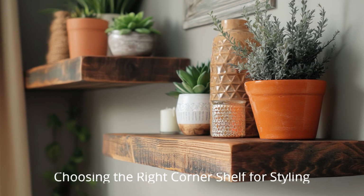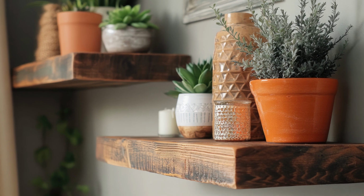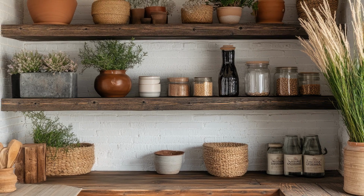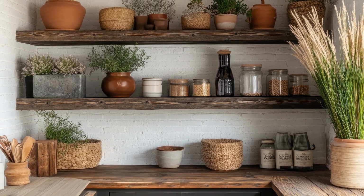Selecting the perfect corner shelf is the first step in creating your Bohemian Grandmacore masterpiece. Opt for wooden shelves with a rustic, distressed, or antique finish. Floating shelves with carved details or repurposed vintage cabinets work beautifully for this aesthetic.